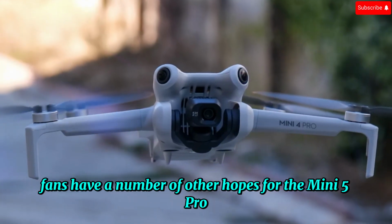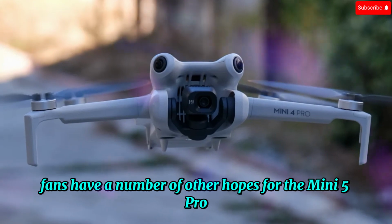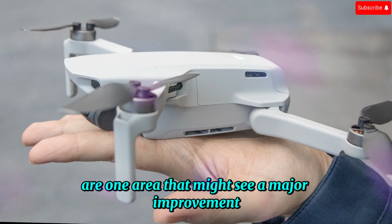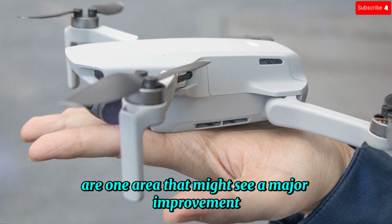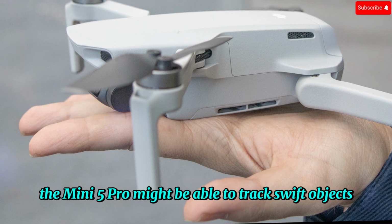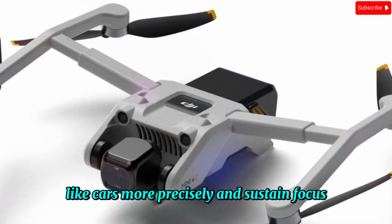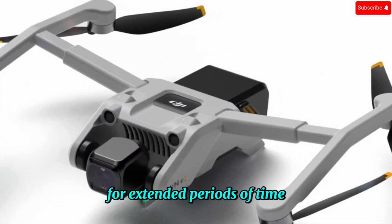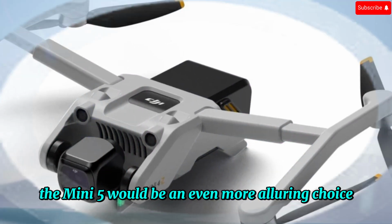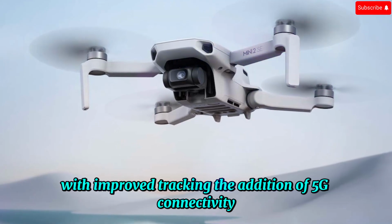DJI fans have a number of other hopes for the Mini 5 Pro in addition to the camera. The Mini series AI tracking skills are one area that might see a major improvement. With better tracking, the Mini 5 Pro might be able to track swift objects, like cars, more precisely and sustain focus for extended periods of time. The Mini 5 would be an even more alluring choice for action-focused filmmaking with improved tracking.